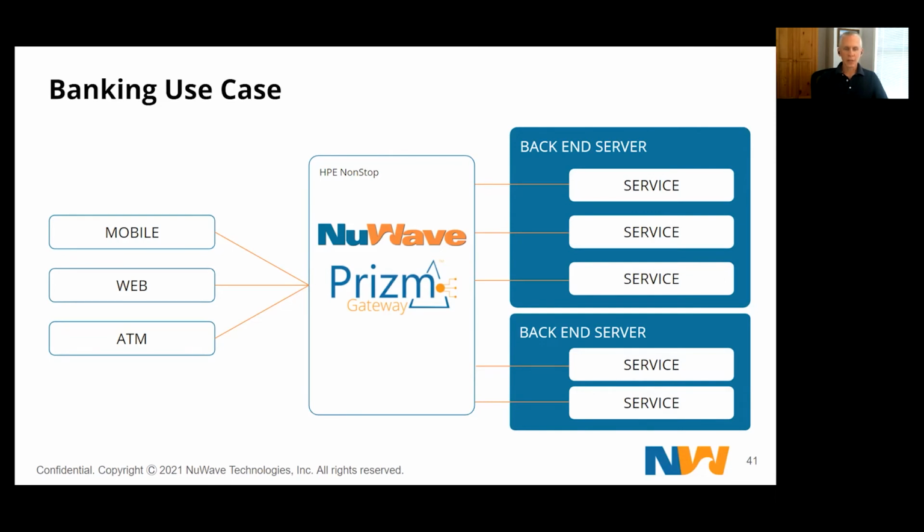And we've made life a lot easier for our security, operations, and development staffs because they don't have to implement any of these features in the individual services or microservices. And we've done this, of course, on a robust, fault-tolerant platform like the NonStop.